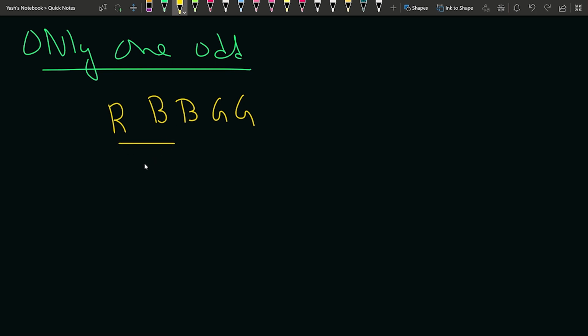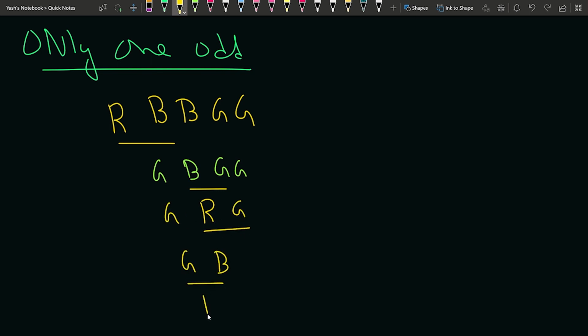After this, if you see, what will I have? RB. If I combine RB, I'll get a G, then I'll have B, then G, G, right? If I move further, I can simply say that if I combine these two, I'll get R, then I have G here, G here. If I combine these two, I'll get B and I have G here. Now if I combine these two, I'll get an R. So you can see that I'm getting one Smurf in the end as a result.